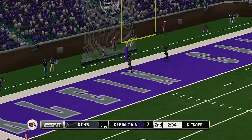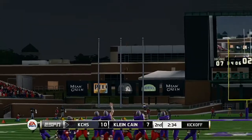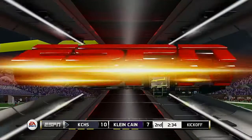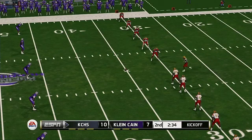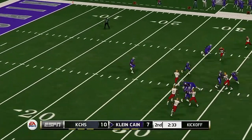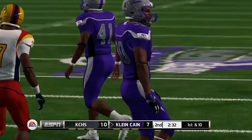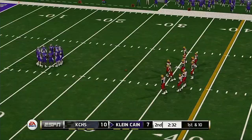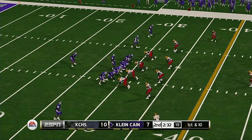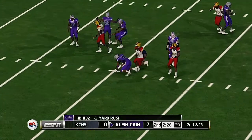The kick is up, and he splits the uprights. Everyone's all lined up and ready for the kickoff. He's taken down at the 29. Momentum swings have been fairly even. And with so little separation, this game can be drastically changed on just one or two plays. Hand off, and he's met in the backfield.